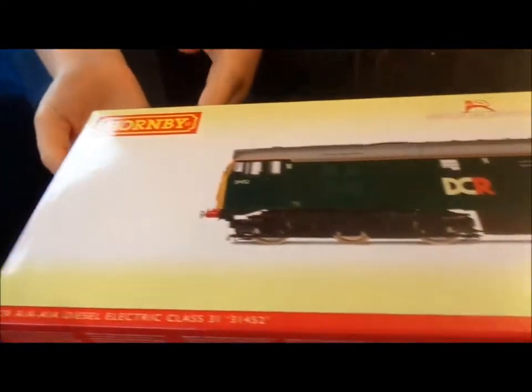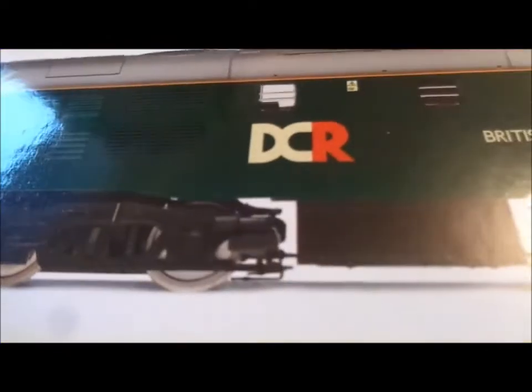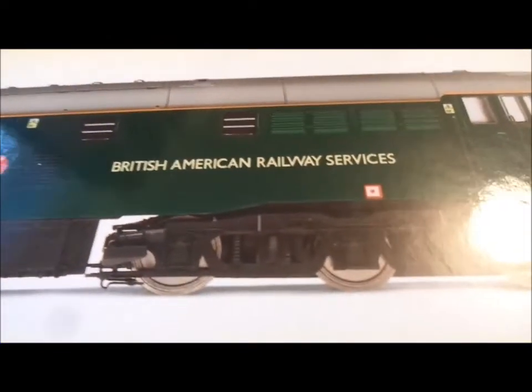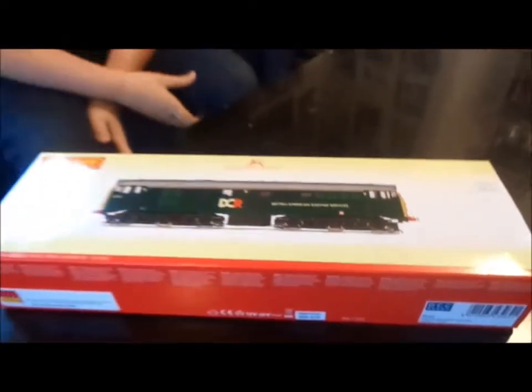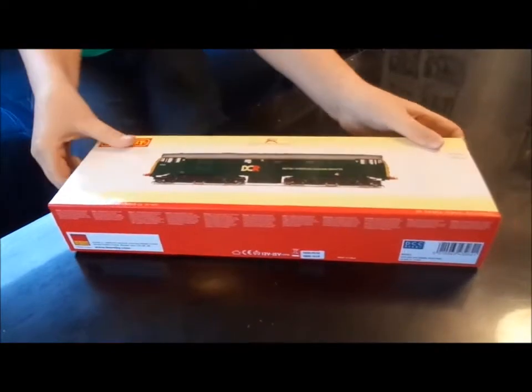Okay, so this is another video of Chris and Archie's Models and Trains, and today we've got the premium edition Hornby Class 31 in Devon and Cornwall Railways livery, aka DCR, and they're owned by British American Railway Services. Let's get her out of her box and see what she looks like.